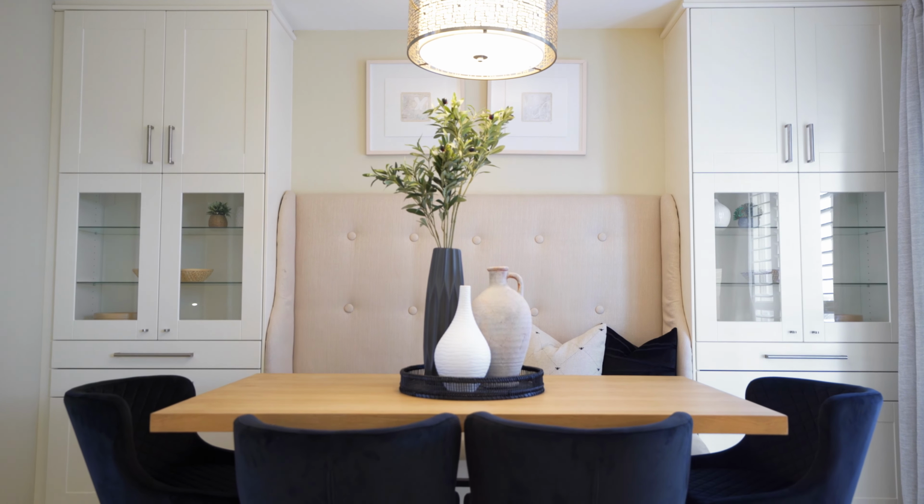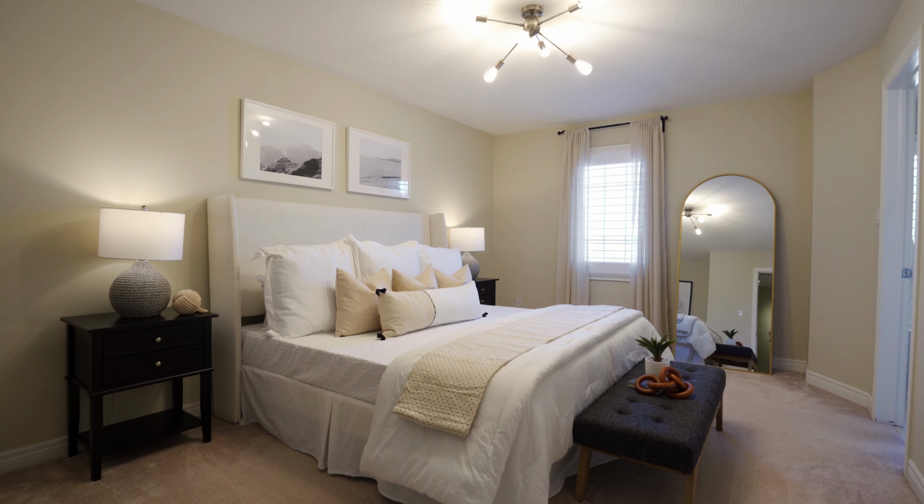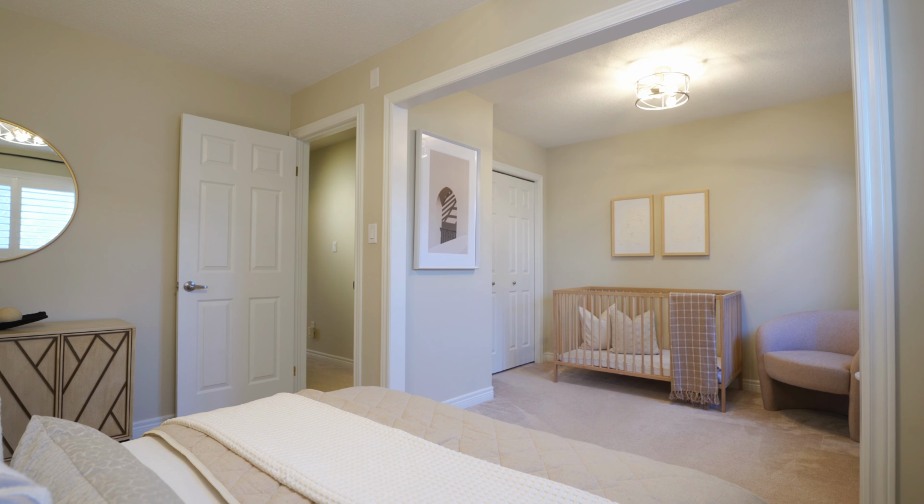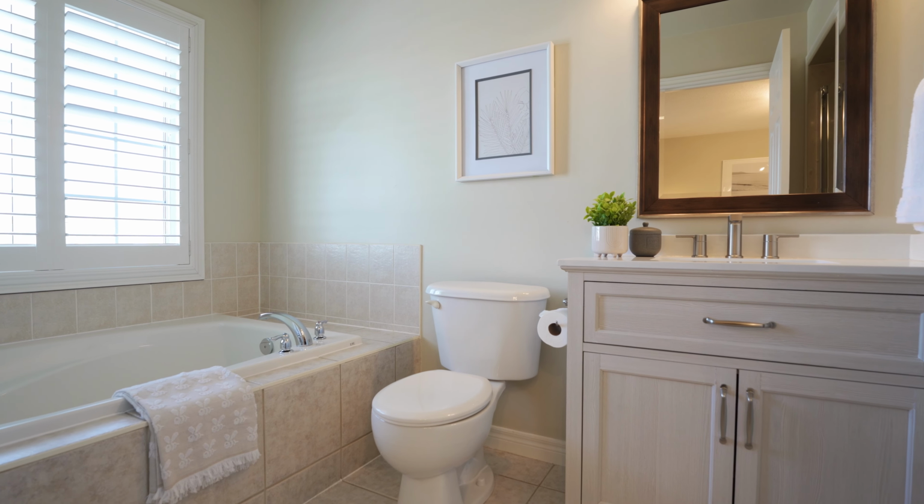The upper level currently has two primary bedrooms or can easily be converted back to a three-bedroom. It has a primary ensuite and a full four-piece bathroom.